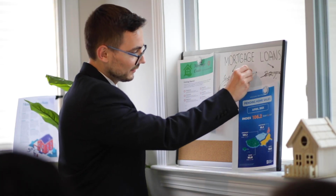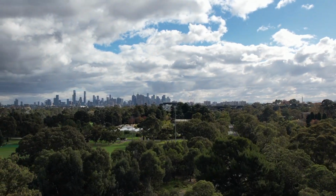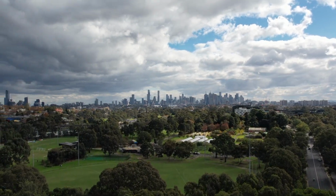Property investing is both art and science, and that's why we need to look at both quantitative and qualitative data when it comes to making an investment decision. Now, the quantitative data is the backed data, it's the hard data. So we're talking about economic and ABS data around days on market, around vacancy rates, around demographics, around the incomes of an area. You can also look at the forecast future incomes.